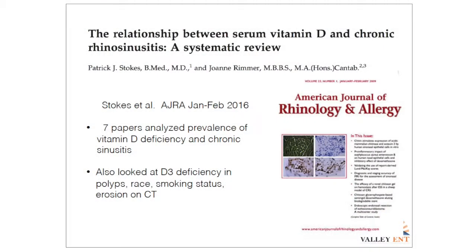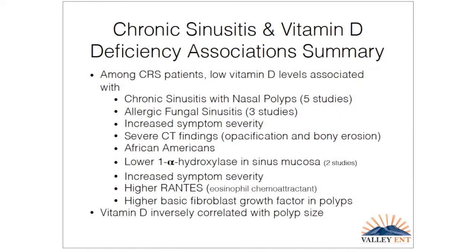This was another paper that really caught my interest, that I read with enthusiasm. This was back in 2016. The relationship between serum vitamin D and chronic rhinosinusitis, a systematic review. It's 7 papers that looked at vitamin D deficiency and chronic sinusitis. That paper and a couple of other papers that came out that year, basically the take home is that amongst chronic sinusitis patients, low vitamin D levels were associated with nasal polyps. There are 5 studies showing that.